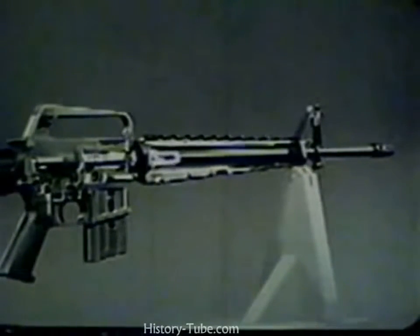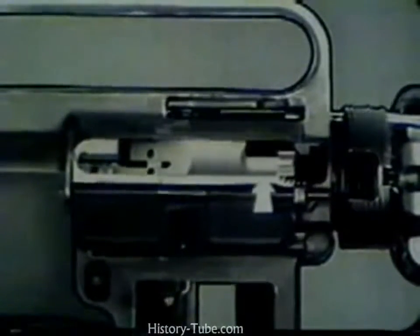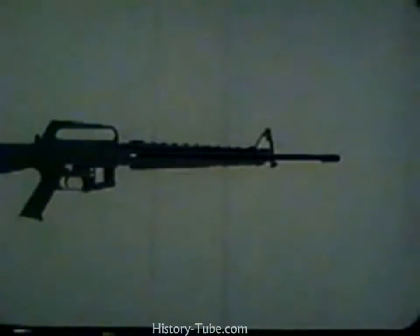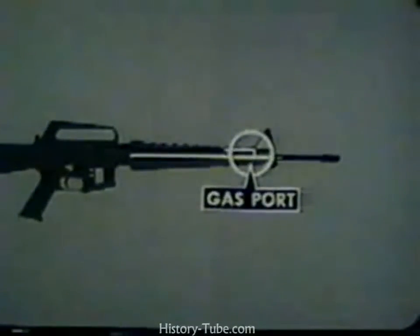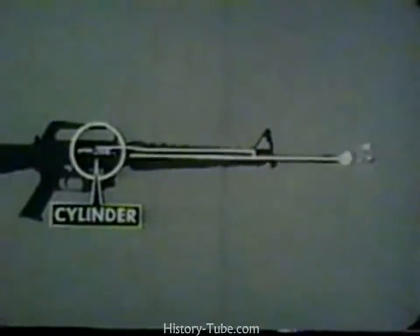The next 3 operations in the cycle occur in rapid sequence as an immediate consequence of firing. First of these is unlocking. Before firing, the bolt has been locked into the barrel extension by alignment of the lugs on the bolt and barrel extension. When the round is fired, gas from the burning powder forces the projectile through the barrel. A small portion of gas enters the gas port in the upper part of the barrel under the front sight. The gas port directs gas into the gas tube, which carries it into the cylinder between the bolt carrier and the bolt, and drives the bolt carrier rearward.